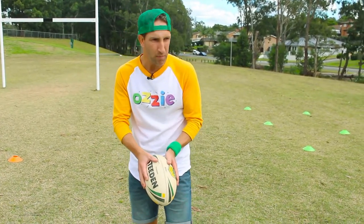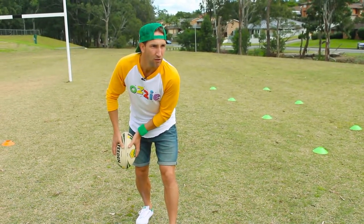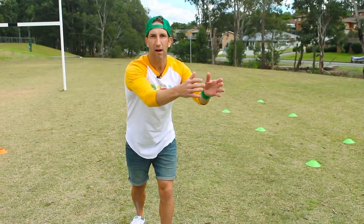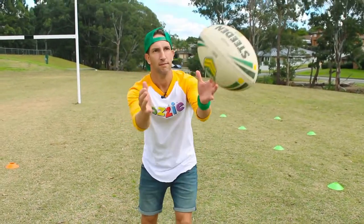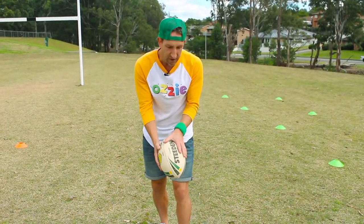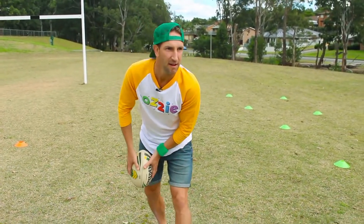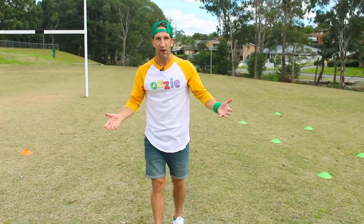So the idea is to step in the direction you want the footy to go, and you look that direction, and you point your hands in that direction too, and that way the footy will go exactly where you want it to go. So we'll just do that one again, the 6 o'clock pass. Hold your hands even like that. Step, and keep your eyes and your hands in the direction you want the footy to go.